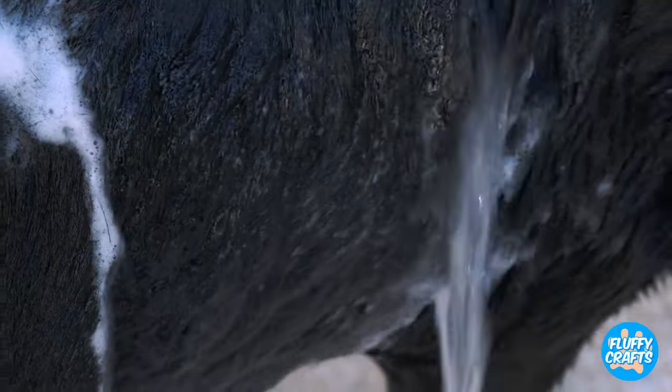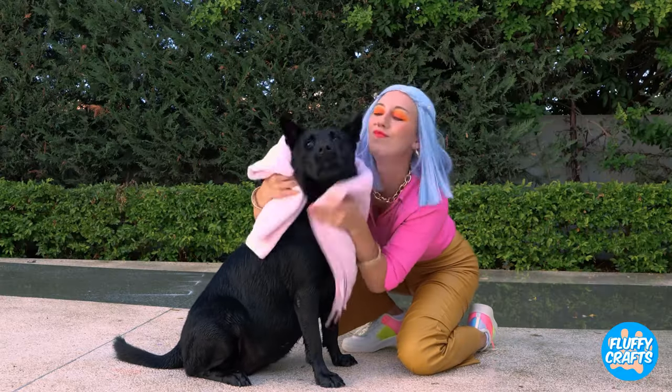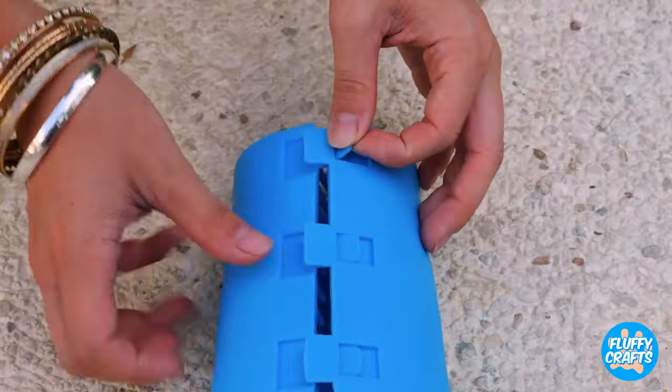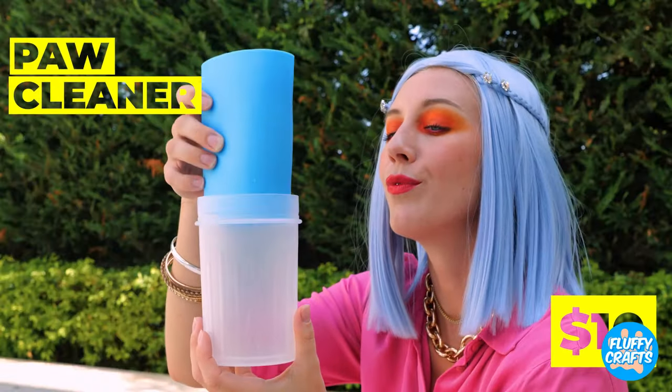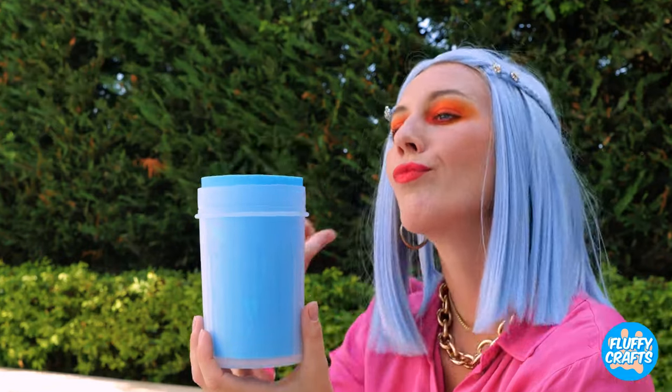Good thing we're already doing this outside. All done. Now let's dry her off. Uh-oh. It looks like we missed a spot. Quick, let's put this device together. It's a paw cleaner. Once again, we'll need water.